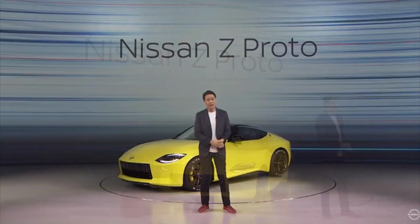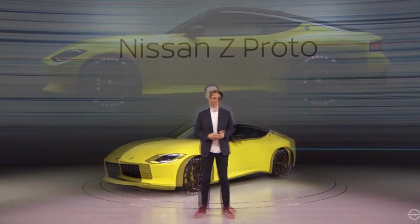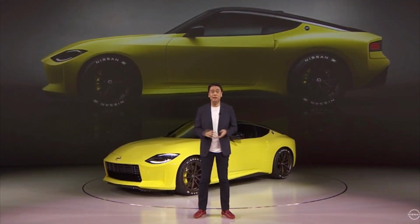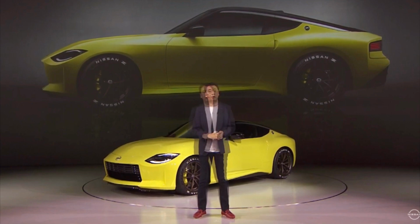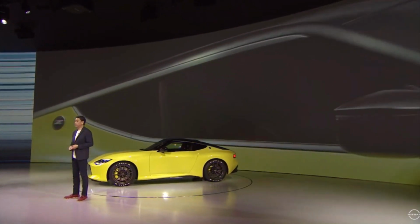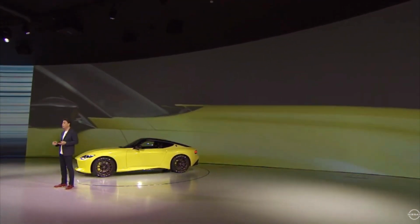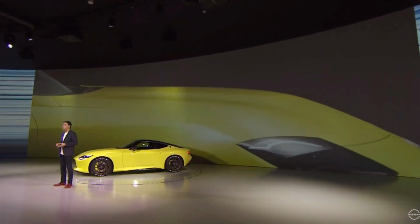As a Z fan, I'm delighted to unveil our Z Proto. The Z Proto you see here is not a concept. The look of this is close to final, and the feel has been engineered for aerodynamics and body rigidity.